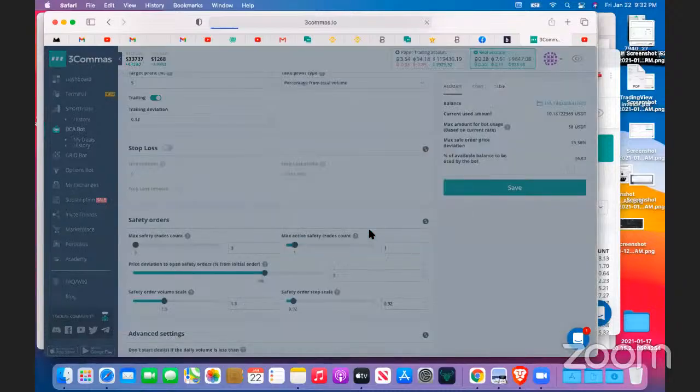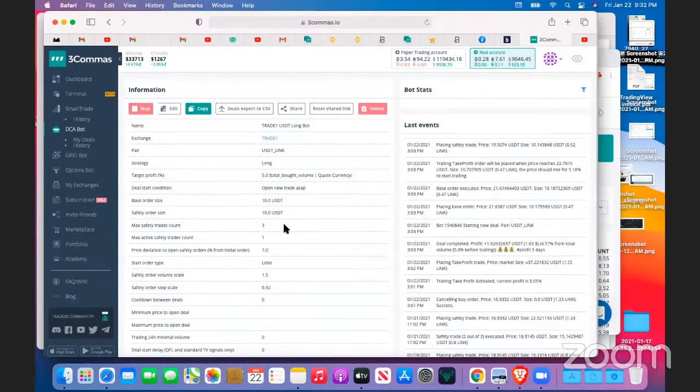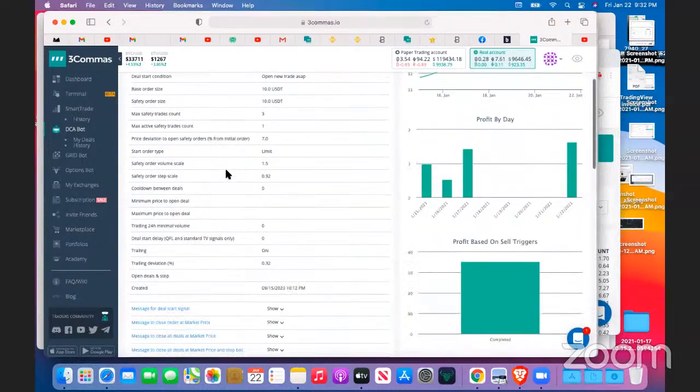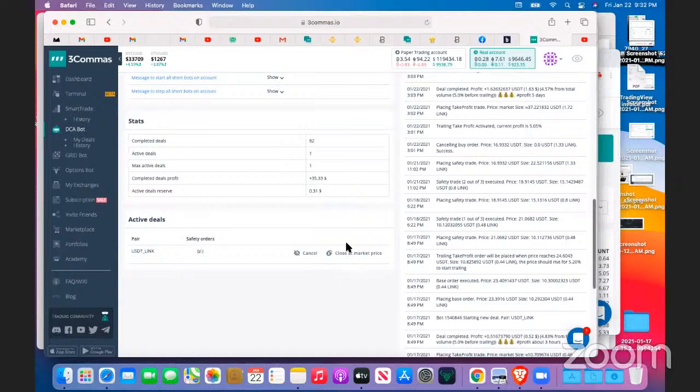All right. So I have clicked on save. Okay. So if I want to stop this bot, I can cancel my deal or close and sell at market price. See, this is a very small amount of money that was allocated here, $10. It has done 82 deals, but the total profit it has made for me is $35. But that was $10. Do you understand?